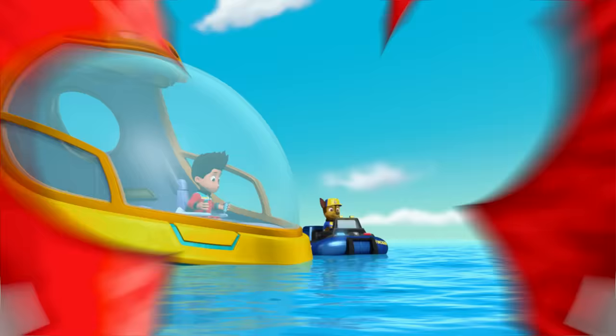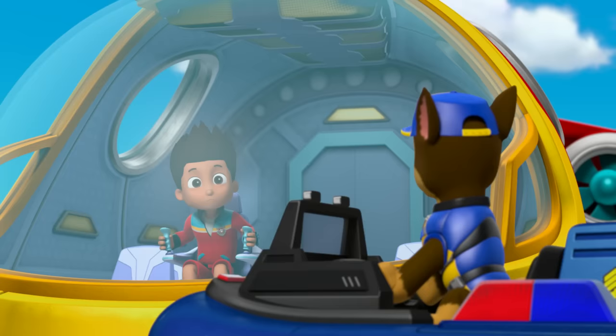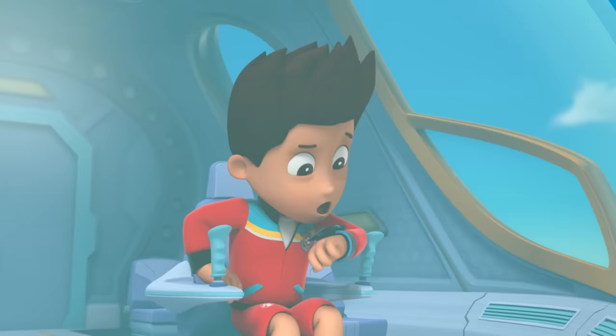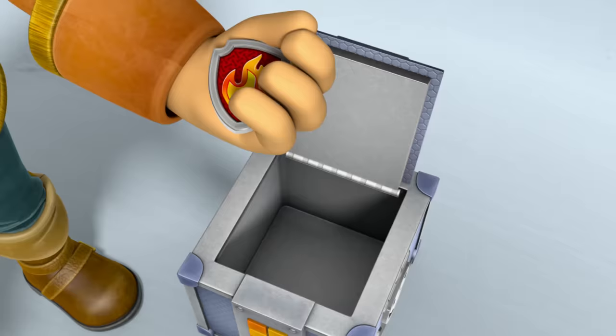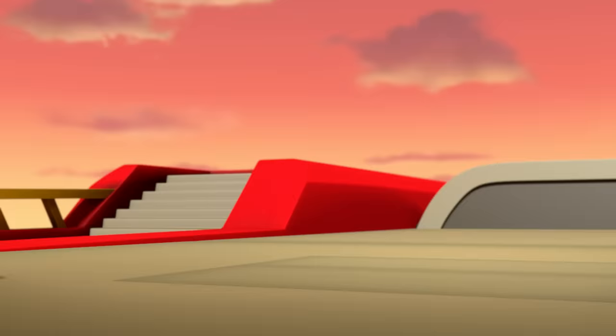Any luck finding the Sea Patroller? Not yet, Ryder. And now, I've lost Marshall! Oh, no! Let me try to reach him. Ryder calling Marshall. Where are you? Are you there? No answer. Maybe he can't hear his pup tag. Oh, this pup tag's perfect for my new treasure chest. Yo ho ho! Robo-Dog? Yes!